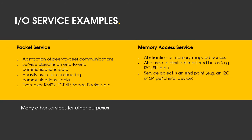To give a bit more concrete example here, hopefully to try and illustrate what this means, we have our main two I/O services. The packet service is an abstraction of any peer-to-peer communication, whether that be packet or stream based. And the service object here is an end-to-end communications route. And so that can then be selected perhaps mostly at development time, in terms of connecting components to particular routes. And that means then that a specific component type does not need to be coded for a specific situation. What it ends up talking to can be defined by the way it's instantiated and connected.